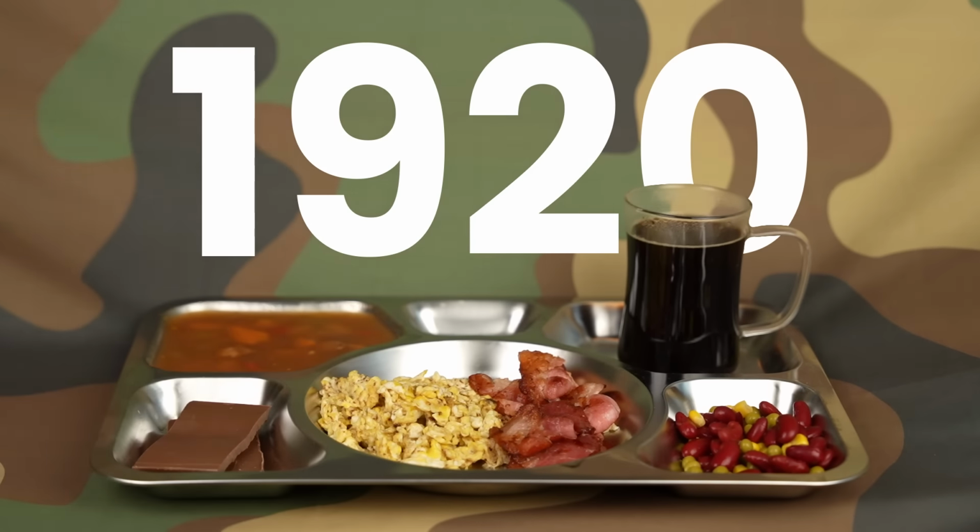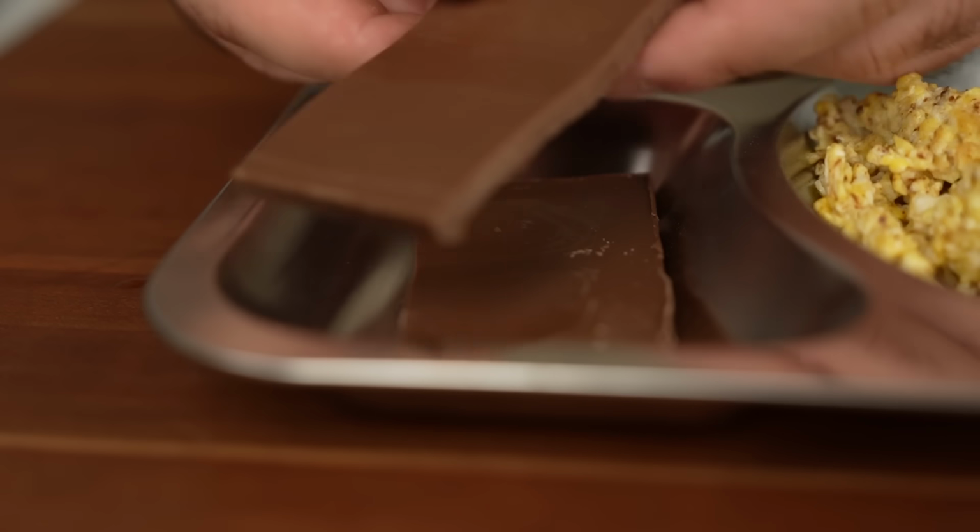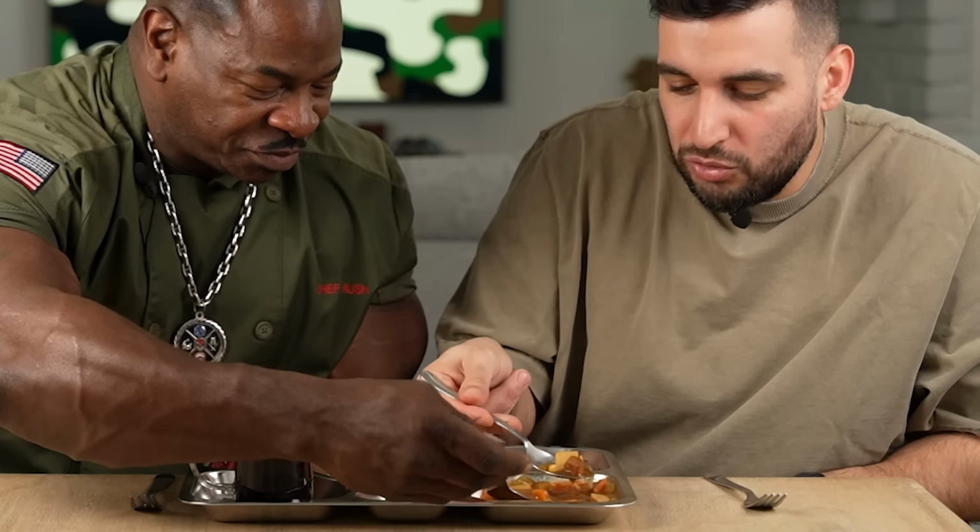We're in 1920, and right off the bat, it's looking better than 1910. Smells better also. Yeah, we got bacon, we got eggs, and then, of course, you see chocolate. There was a big candy boom in 1920, especially with chocolate, and soldiers had a demand for it more than anything else. Cheers. Not the best eggs and bacon I've ever had, but not the worst. Canned foods are huge in the military. It was served cold. Cheers.